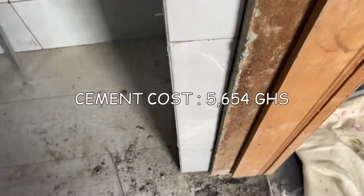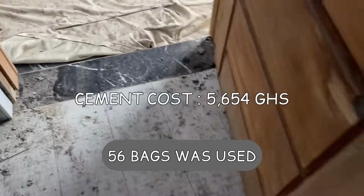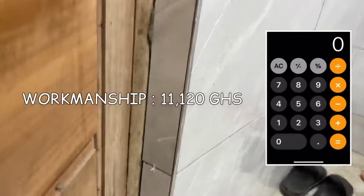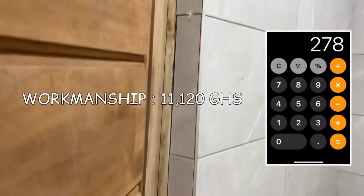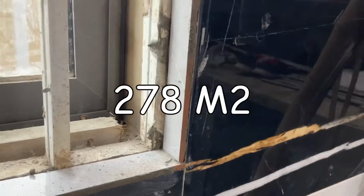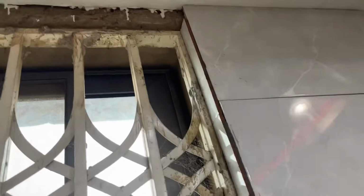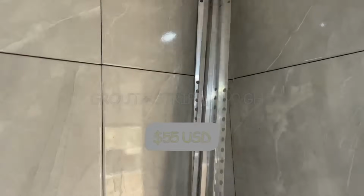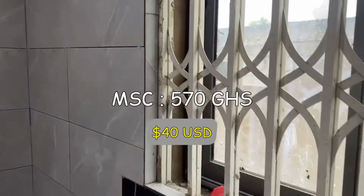Total cement cost for the entire installation was 5,654 Ghana cedis, and the total workmanship for the entire square meter area, which they charge 40 cedis per square meter, cost me 11,120 Ghana cedis for 278 square meter area. Grout and silver strips cost me 800 Ghana cedis. Miscellaneous was 570 Ghana cedis.